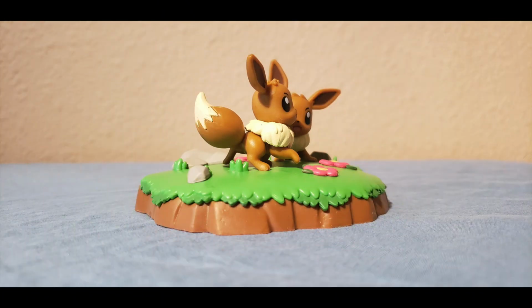Alright, looking at the figure from this side, you can definitely see that this is the male Eevee. This is what I was talking about, where the male Eevees have a more jagged design in their tails. This is the cool way to differentiate your males from your females. I wish they did this with more Pokemon, because it just makes it easier to tell which you have in game. But I'm totally loving the sculpt of this figure, guys. Just look at it. So much going on in such a small little figure. I am thoroughly impressed by what Funko was able to do.